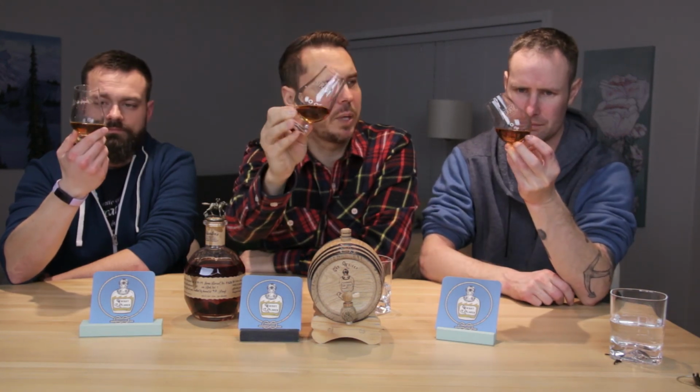All right, so we'll take a quick look at the color before we get into nosing on this. So in our light here, I'm seeing a pretty light kind of caramel color. Sort of a medium, no, not medium, it's actually more of a light copper. It's a little lighter than I thought.